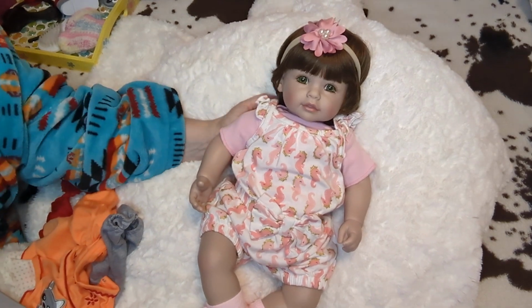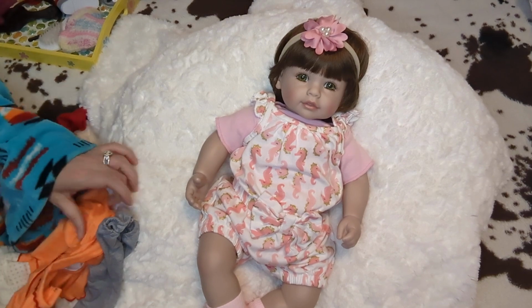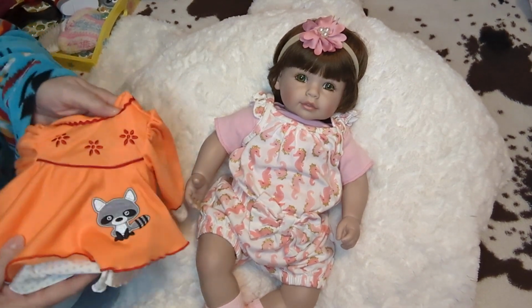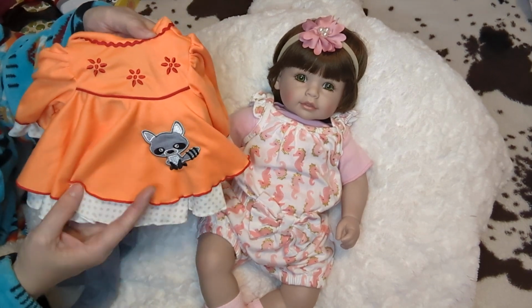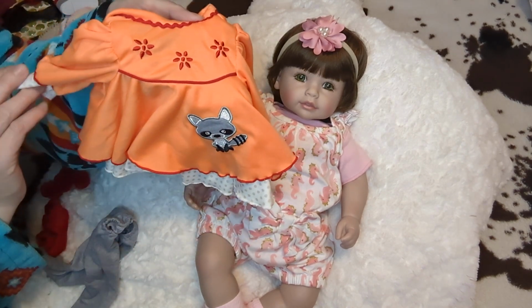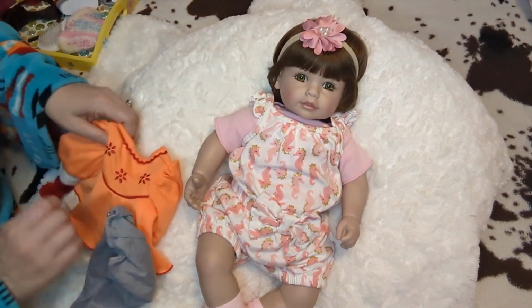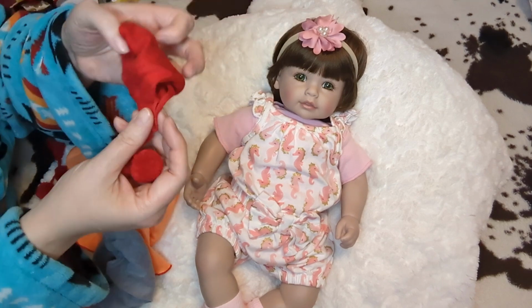Okay. And I love raccoons too. So when I saw the outfit she was in and everything, and the orange, because I just love orange, I'm going to put her in her original outfit, but it just kind of speaks fall and Halloween. Isn't it cute? Look, it has this adorable little raccoon on it, and it's all bright orange, and it comes with these cute little pants and leg warmers with these little balls. Isn't that cute?